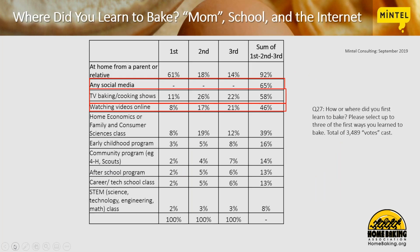So we asked ourselves, where is the biggest influence in terms of how we learn to bake? We were very intrigued by this because we place a great deal of faith and practice in the educator, and the educator, in this case, begins at home. 92% of those polled said Mom, Grandma, Aunt, Uncle, that's how I learned to bake. And among the millennials and young bakers, most of their education and confidence comes from social media, cooking shows, and videos online.